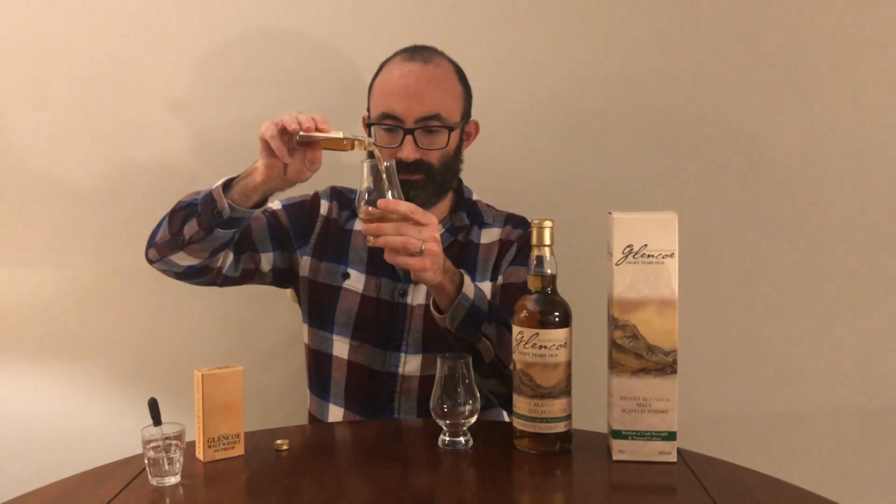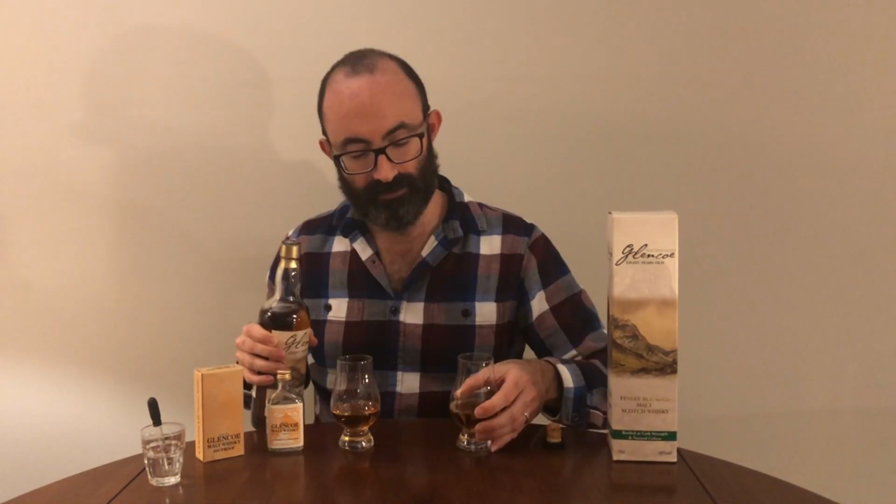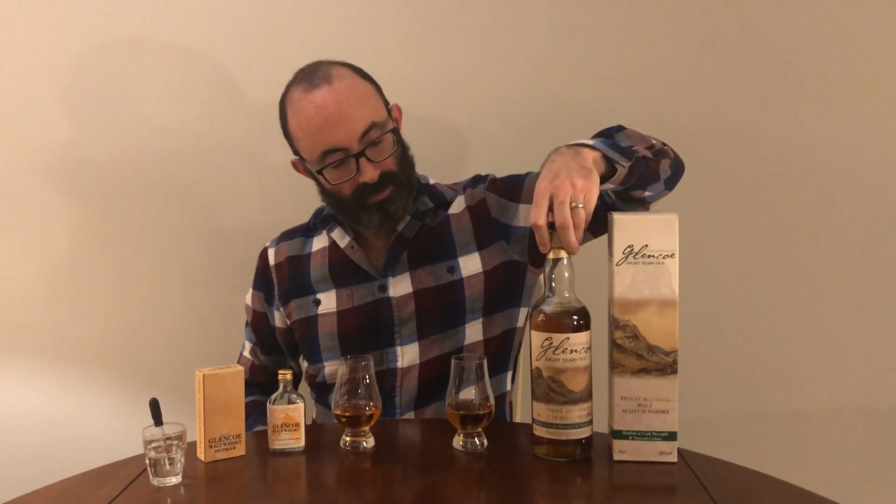MacDonald's Glencoe Malt Whiskey, 100 proof, 8 years old. Bottled likely in the late 60s to early 70s. MacDonald's Glencoe, 8 years old, bottled at 58% and likely bottled within the last 5 years or so. I'm going to be trying these both without water and with water.